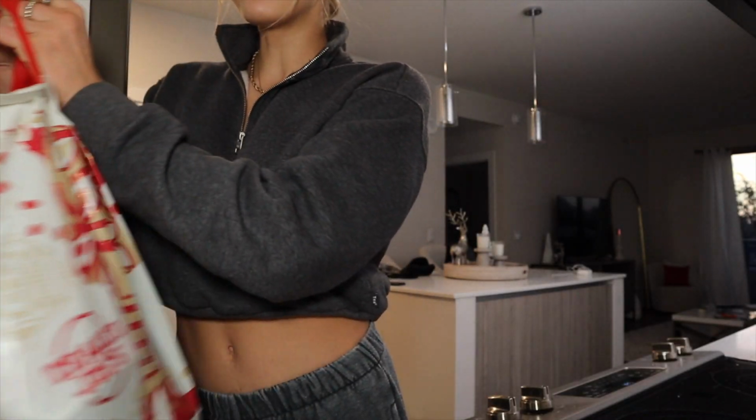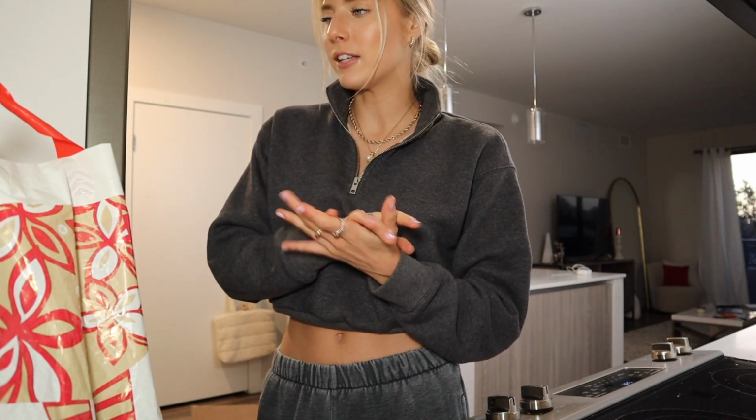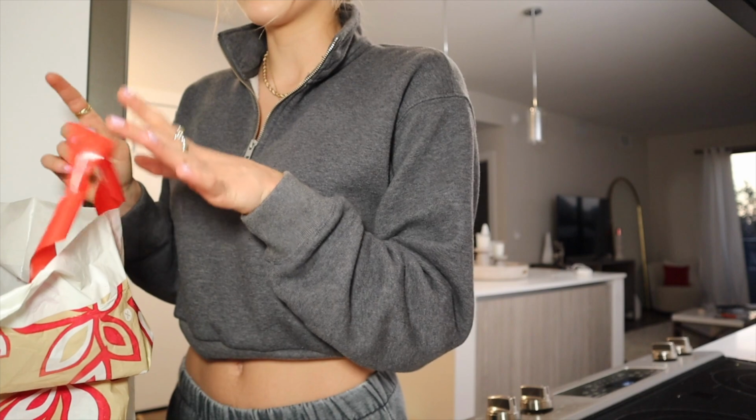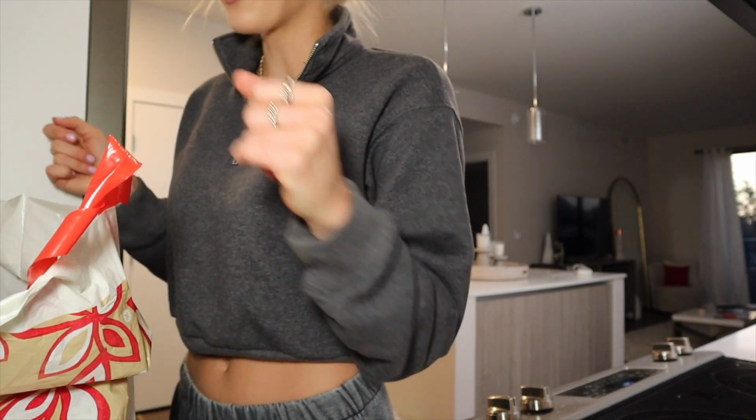It's time for a Trader Joe's haul. I'll unbag all my groceries and show you guys what I picked up. I didn't really get too many things because I didn't have to do a big stock up, but there were just a few staples that I wanted to pick up. So I sprinkled some more in there, of course.